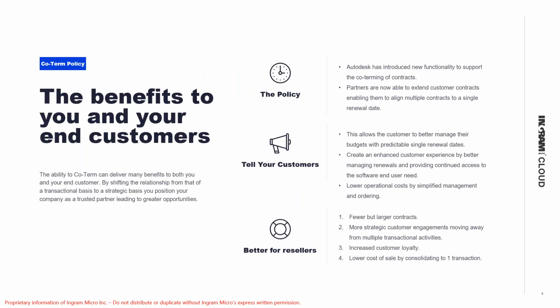All right, so looking at the Coterm policy, it has been around for a while now. It basically allows organizations to manage when their renewals come due. So they can pick an existing contract as an example, and then align everything to that one contract. What this will provide to the end customers is the ability to better budget. So rather than having renewals spread across multiple dates throughout the year, they'll be able to, with a predictable time frame, budget for the renewal of all their licenses in one go. It also delivers an enhanced customer experience because instead of worrying about managing renewals and assigning software, it's all done at one particular point in time.